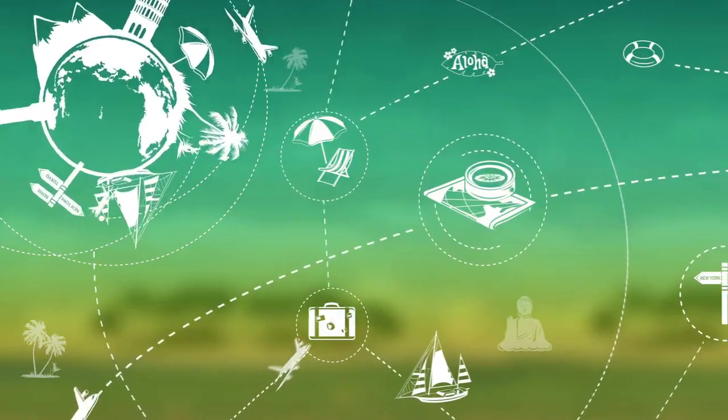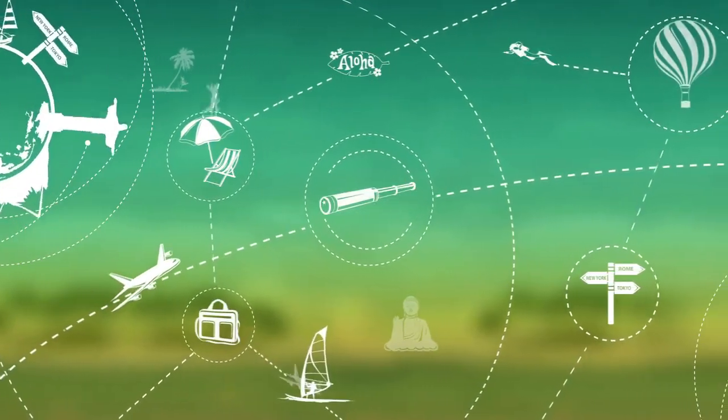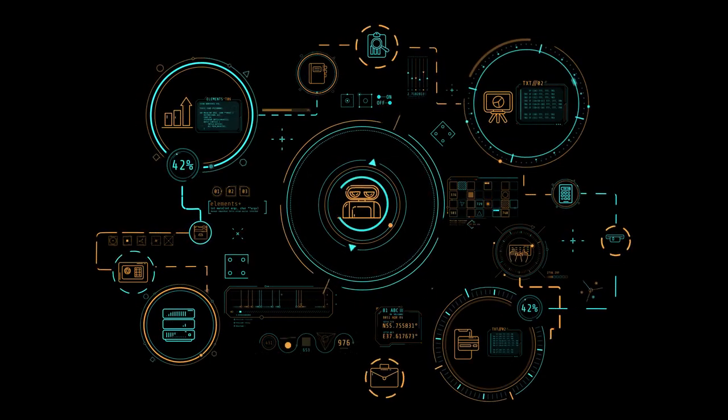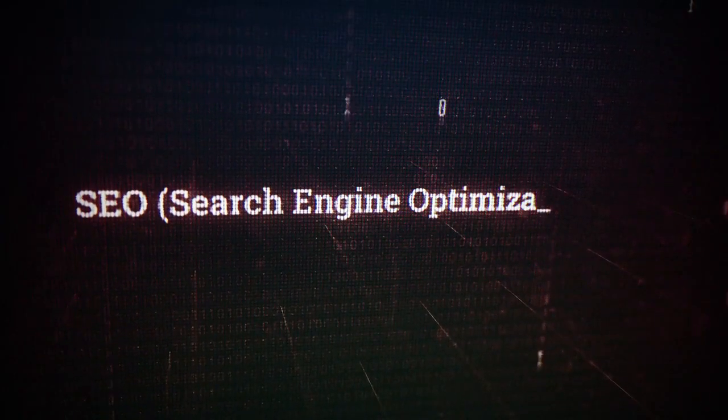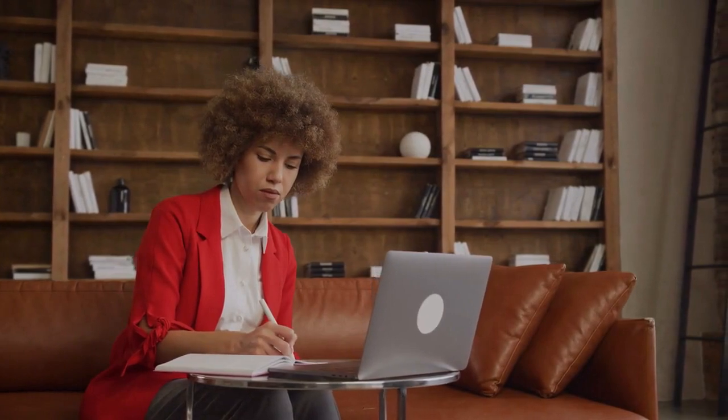You start by entering your topic or keyword. Let's say, best travel destinations for 2025. Koala Writer then uses live web data combined with AI to generate an article outline. It suggests headings, subheadings, and even SEO-friendly titles. From there, it crafts a complete, polished article, often in less than 3 minutes.